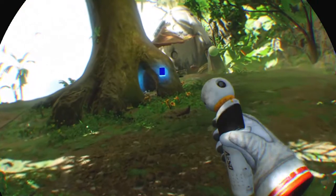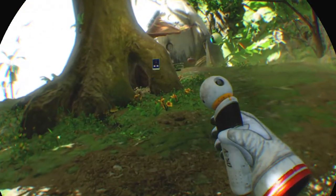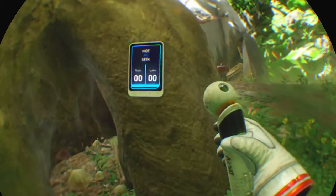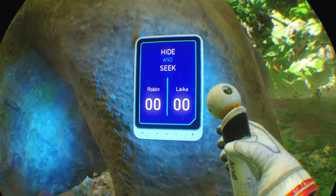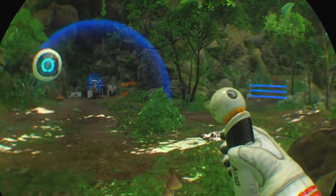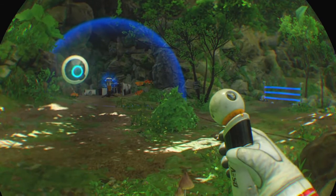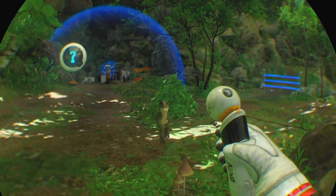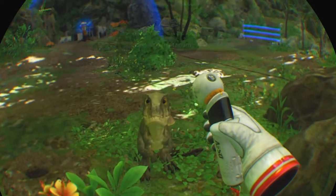Hide-and-seek starts at the tree. Simple creature, simple rules. Laika, wanna play hide-and-seek? Now you can start the hide-and-seek game.